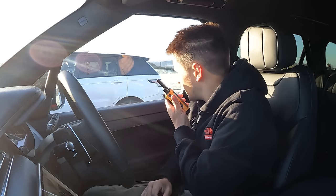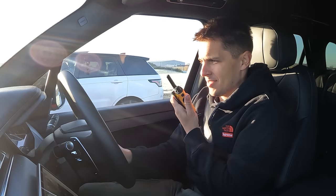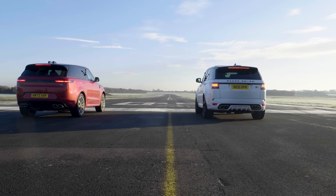Okay, manual it is. Cool? Are we ready? Manual mode each. Manual mode on the V8 and manual mode on the older SVR. Okay, cool. 3, 2, 1, go.